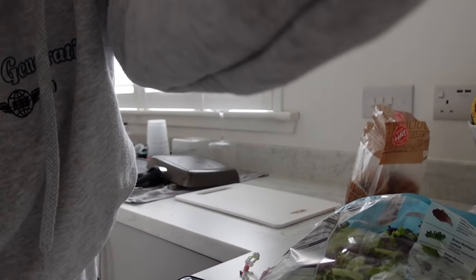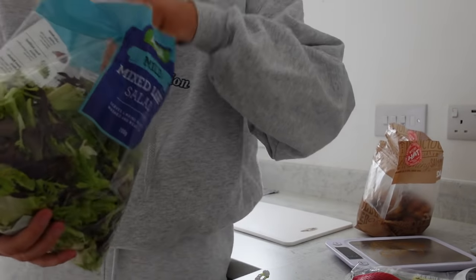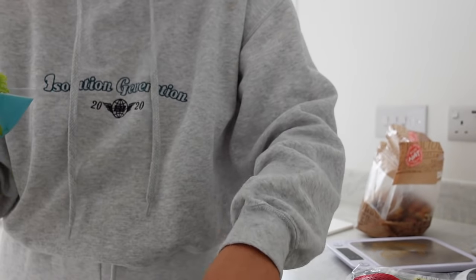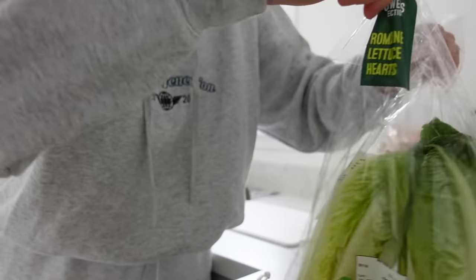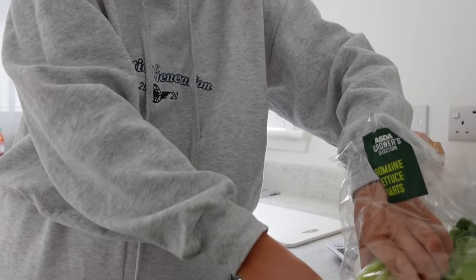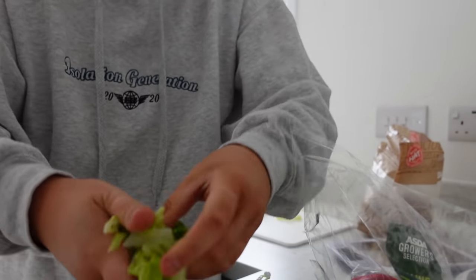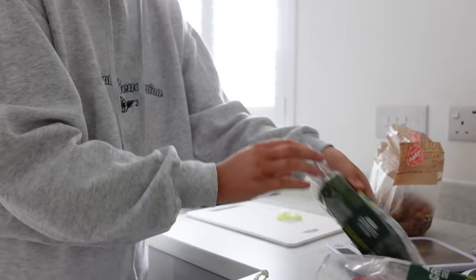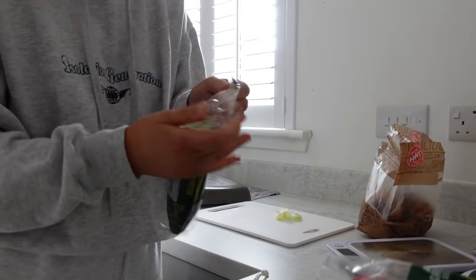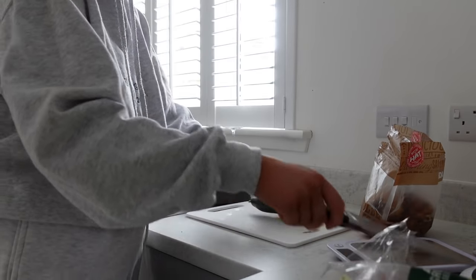Can you see me if I'm chopping a salad? So I use like a mix of lettuce. I use like normal lettuce, with this lettuce. And I also use ice gem lettuce. Stunning. Then get my wee cucumber. I always buy a half cucumber, guys, because I never seem to actually use it.